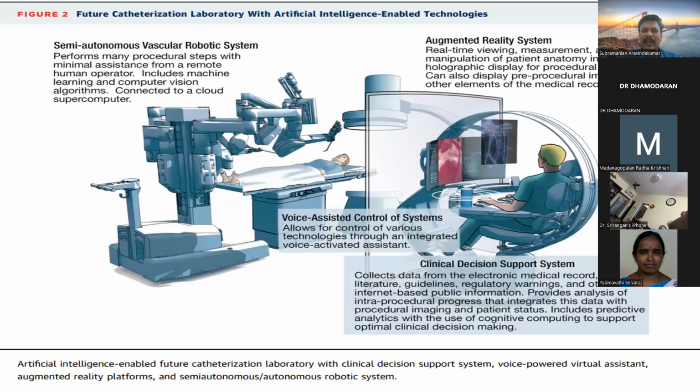So what is going to be happening elsewhere? See here, artificial intelligence is going to completely take charge. We can sit in any part of the world and use a robot with artificial intelligence. A person sitting in America, London, any part of the world, can control the cath lab by means of artificial intelligence, visualizing the images of what is happening in our cath lab, and the robot can operate. They can operate the robot and do angioplasty from there.